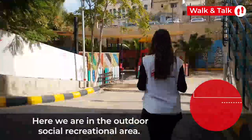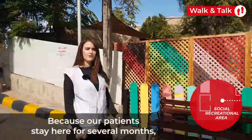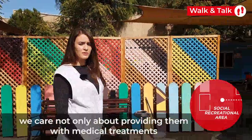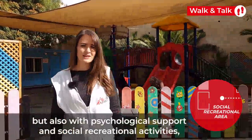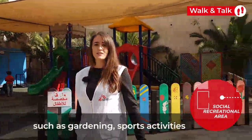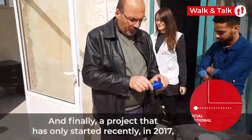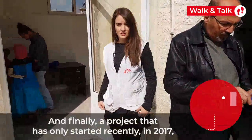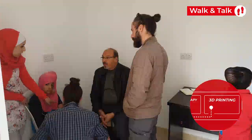Here we are in the outdoor social and recreational area. Because our patients stay here for several months, we care about not only providing them with medical treatments, but also with psychological support and social and recreational activities, such as gardening, sports activities, and there is even a school for the children. And finally, a project that has only started recently, in 2017, the 3D printing project.